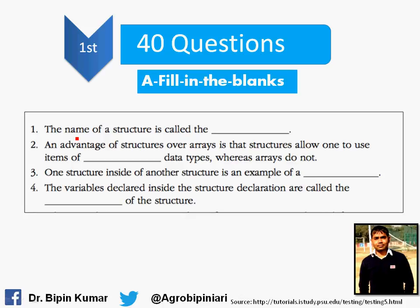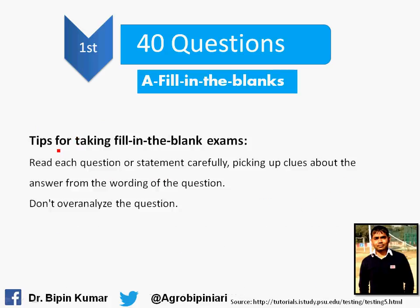So how will you proceed with the fill in the blank type question? Many times we rush and attempt wrongly, and that comes in a very negative way. So here are tips for taking the fill in the blank exam. Read each question statement very carefully, and pick up a clue about the answer from the wording of the question. On the basis of your knowledge and basic understanding, you must pick up some clue about what would be the proper filler word in this position, and don't over analyze the question.